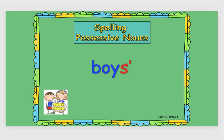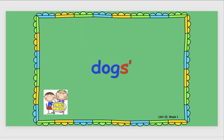These are the words. So is this one boy or 2 boys? If you said it actually could be more than 2, but it's more than 1. I know that because the apostrophe comes after the S. How about this one? Dogs. 1 or more than 1? If you said more than 1, you're correct. Houses. Is that 1 or more than 1? More than 1.